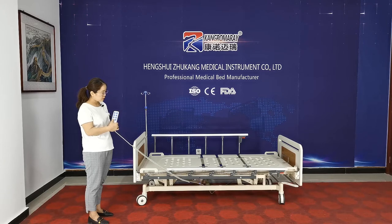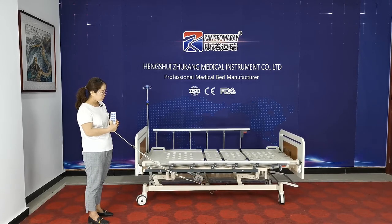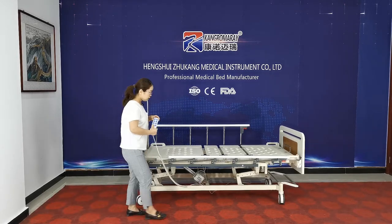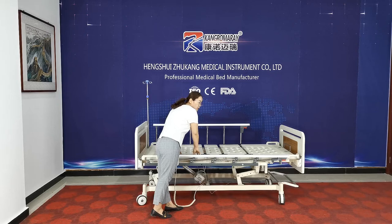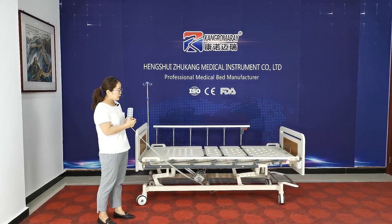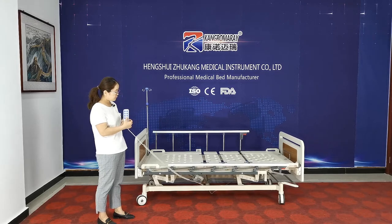The height adjust, also some clients call it high-low adjust. The height can adjust from 46 centimeters to 66 centimeters. When at 66 centimeters, it will be at this position. For the nurse, they can nurse the patient at this position, and it will reduce their work. When there is no need to nurse the patient, the bed is better to go back to the lowest position. The lowest position is convenient for the patient to get up and down the bed.